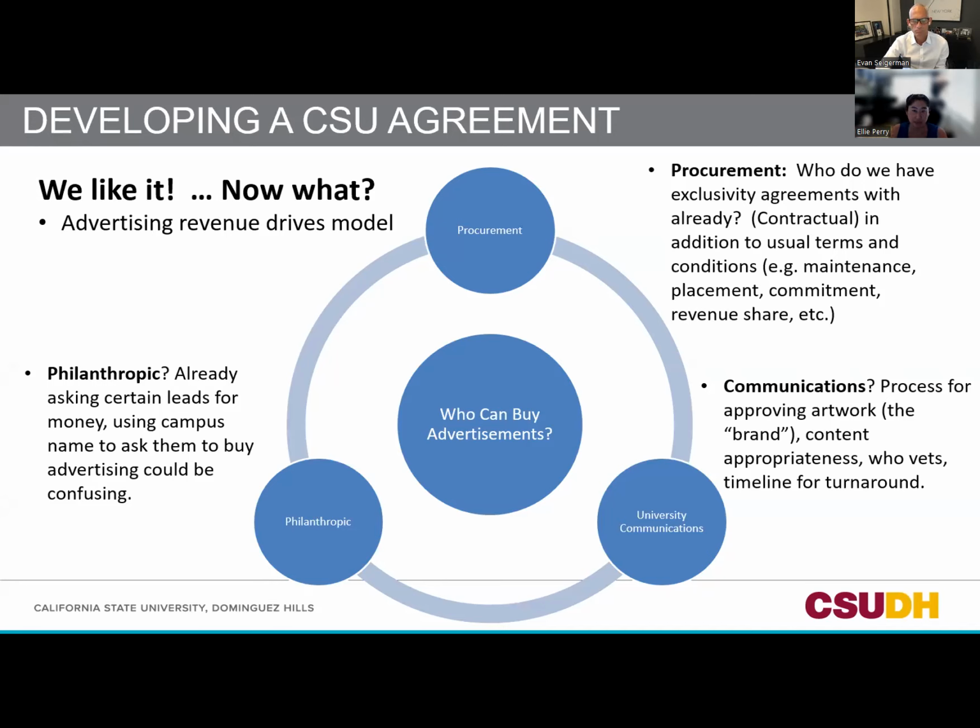For CSU campuses and probably most higher ed campuses, there are a couple of departments or units you have to work with to determine this, right? One of the main questions was, great, we're offering up our advertising rights in order to get this free furniture, so who do we already have exclusivity agreements with? That's something, especially in the CSU, we don't think about a lot, because we've never really treated advertising as a commodity.